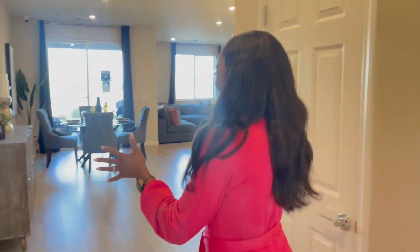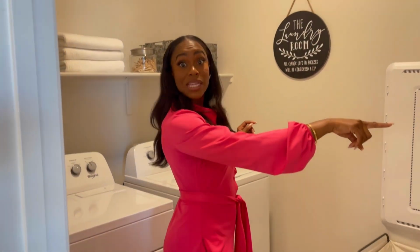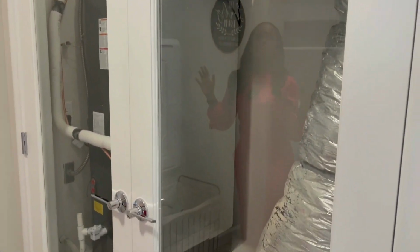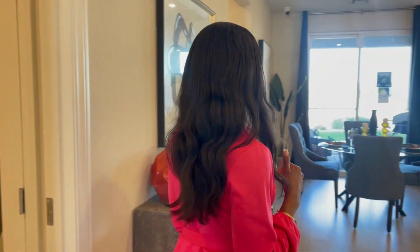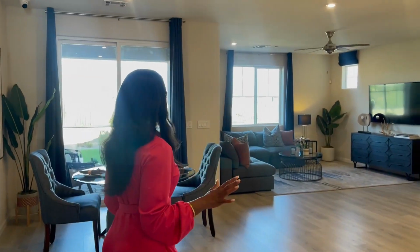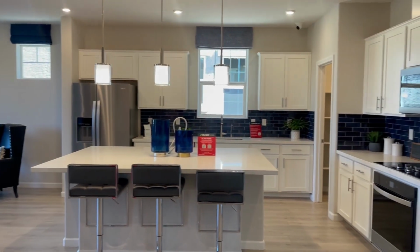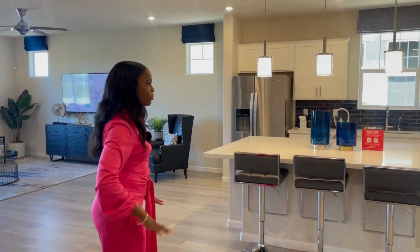Yes, we are in the sales office, but it's still showing you what it needs to show. This is gonna be the laundry room and where their utilities are. I kind of like this. Everything's just kind of see-through so you can see everything. They're really showing you the inside of the house, the bones and what's inside, which I like. Wow, this is a big entertainment and living space here. This is a really, really big space.